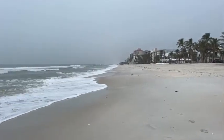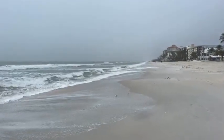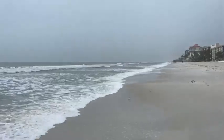Obviously, Fort Myers to the north of us, a lot of cleanup work going on up there. Fort Myers Beach and Sanibel Island. Matt Lachey.